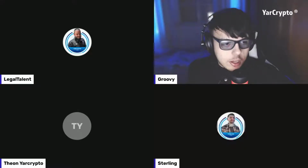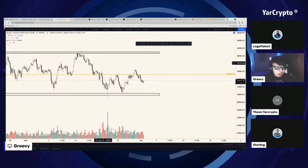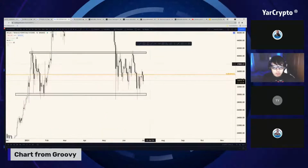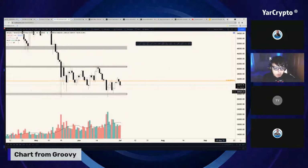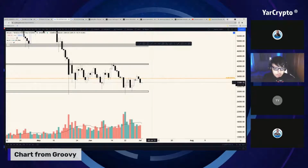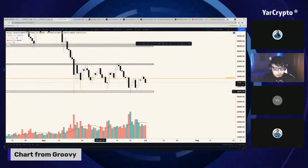So as always, we shall start with some TA on BTC and a general look at the markets. I have my chart up over here, so let's start at the daily. We just had a daily close, and we closed in this area of 33,500 so far.